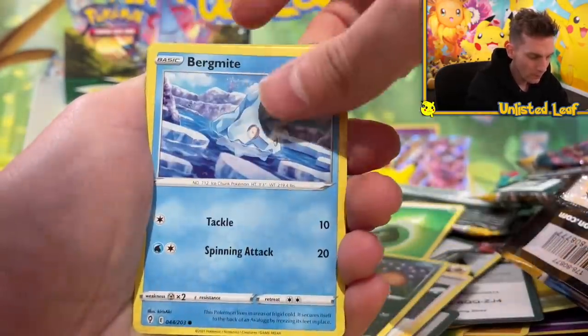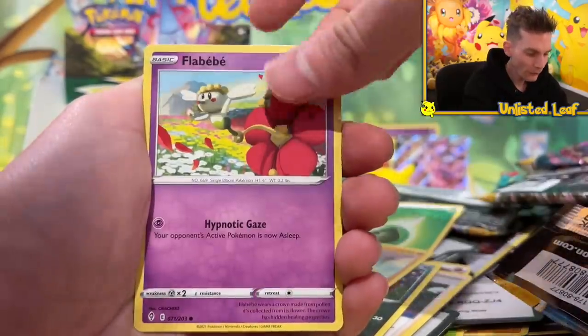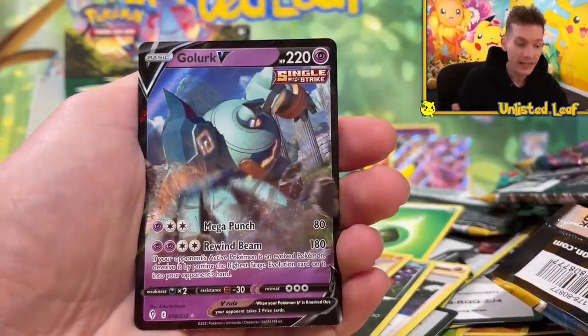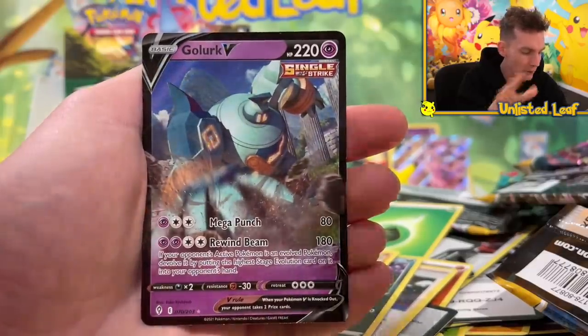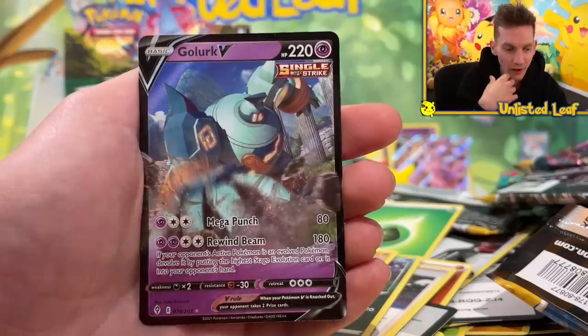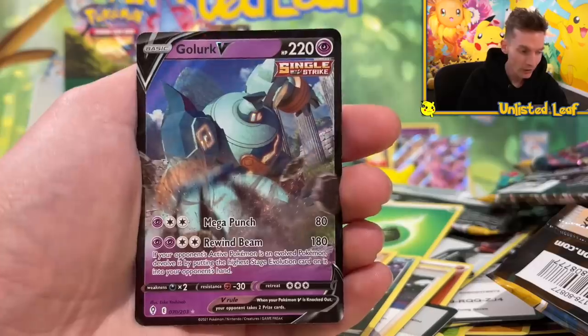Lillipup, Nickit, Vegemite. Because the thing is, when you open a set this early, you got nothing to go off. You got no ratios of people that have opened it. Golurk! That's right! And not only is this a V card, it's got a gorgeous looking alt art as well. I know I've said alt art too many times to count in this video, but honestly, they are really good looking cards, and I love what they're doing with them. And this guy does have a nice hand-drawn one. A lot of cameos.